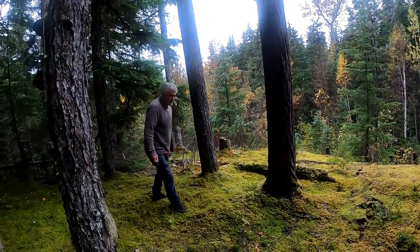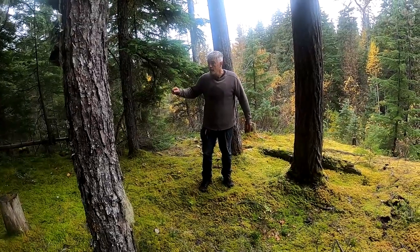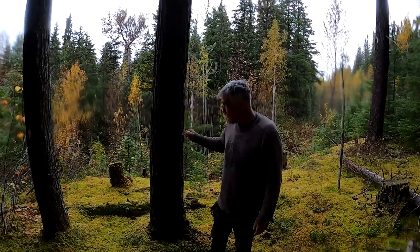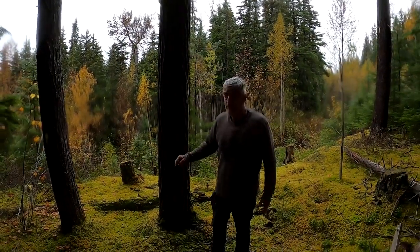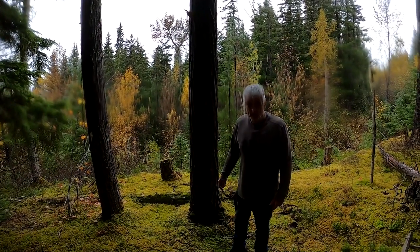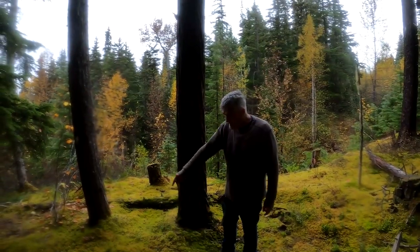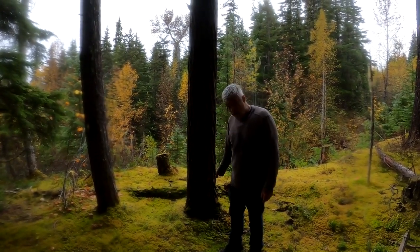This is where Pino and I were sleeping under the tree here with our tarp, and the bear came. And we camped right there, parked the truck right there, come up here, tarp, sleeping bags. We put a rope across, tarp over it, and went to sleep because we were driving for the last 20-some hours. He's laying there, I'm laying here, but I had the shotgun leaning against the tree here.